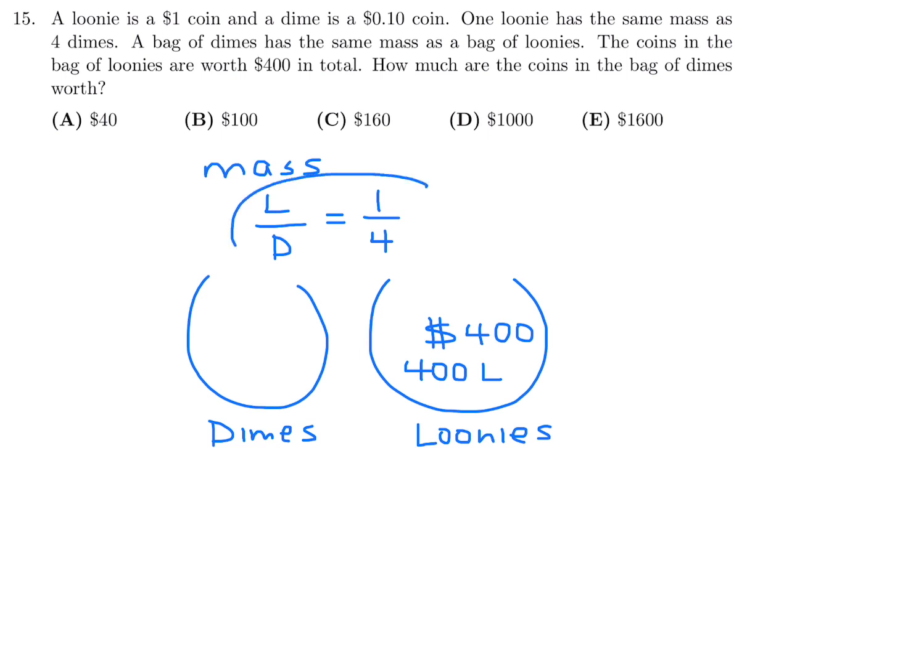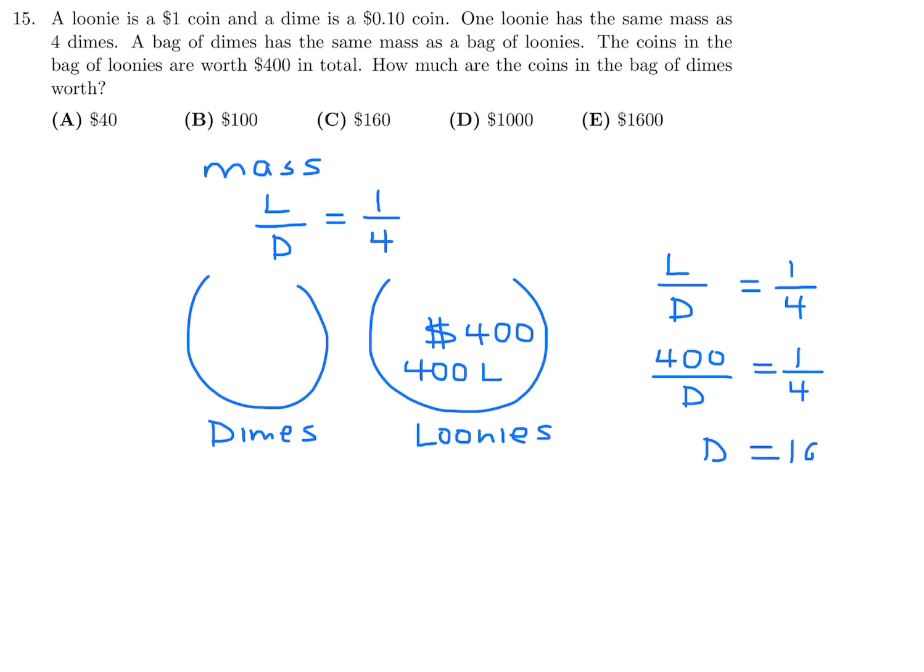So then we go right back to this to figure out the number of dimes. So L over D is 1 over 4. So L is 400, and therefore this is D. Cross multiply, and you get D is equal to 1,600. So that means the number of dimes in this bag is 1,600.